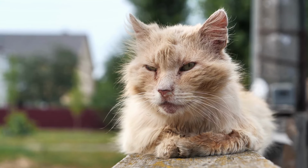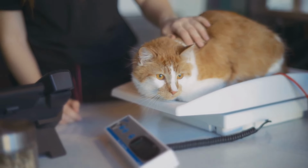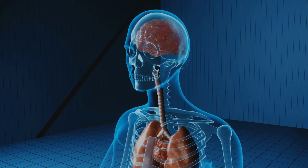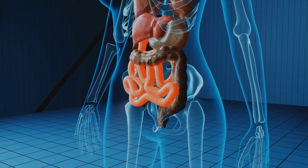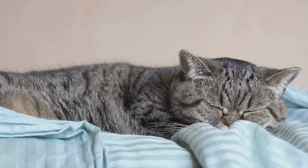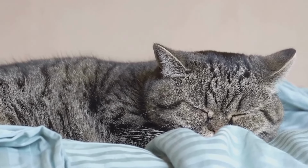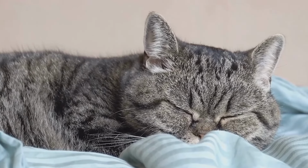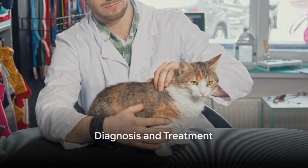A less obvious but equally troubling symptom of Giardia is weight loss. Despite consuming their regular meals, cats infected with Giardia may start to lose weight. This is due to the parasite interfering with the absorption of nutrients in your cat's intestines. Lastly, you may notice a general sense of lethargy. Cats with Giardia often lose their usual spark, spending more time sleeping and less time engaged in play. If you notice these symptoms in your cat, it's time to visit the vet. Our cats can't tell us they're ill, but a visit to the vet can reveal a lot.